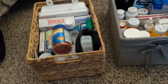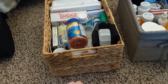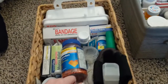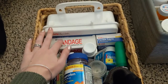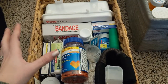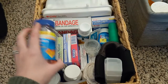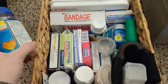So this is the outcome. It looks so much better. We got rid of so much stuff. This is the one, as I mentioned, that goes in our half bathroom, and it looks so much better. We could definitely downsize the bandages and stuff like that, which eventually I will use up with my injections and whatnot. Ibuprofen usually stays up top because this is the thing we mainly use. And then we also just have all those other medications just in case.